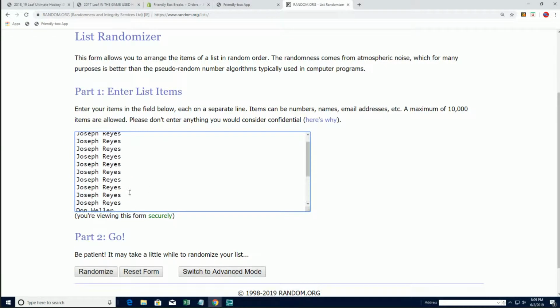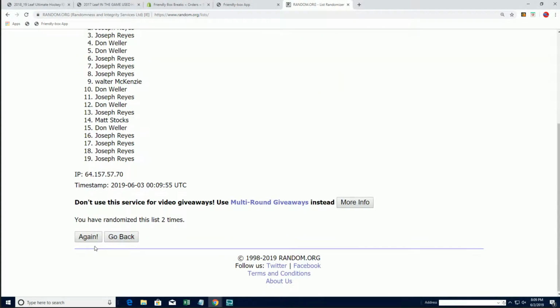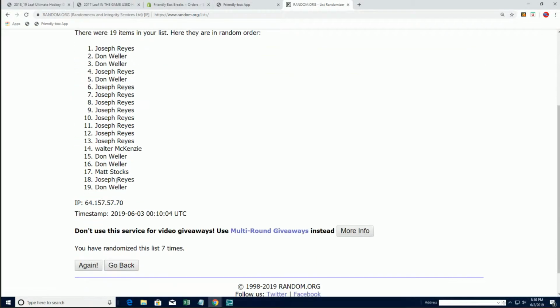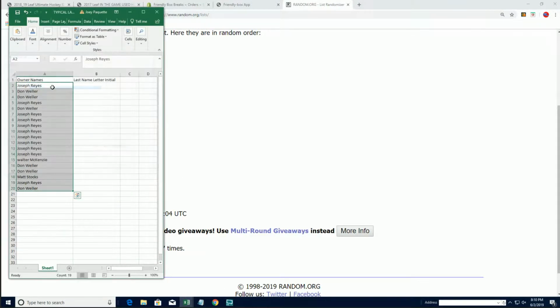All right, anyway, here's all the names that are in this break. 7 times on 19 names. So we can get your last name letters. All right, 8 or 7 times Joseph R. Down to Don W. All right, let's get those last name letters up in here as well.